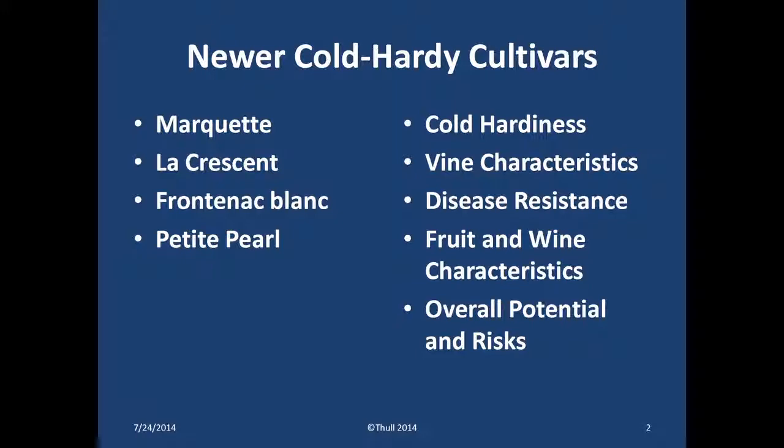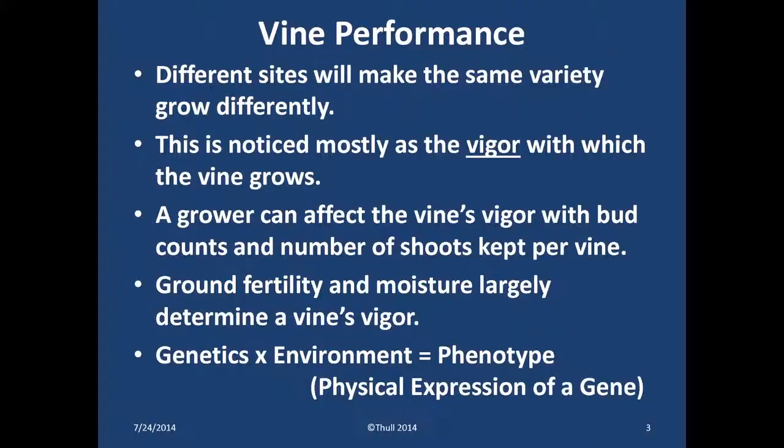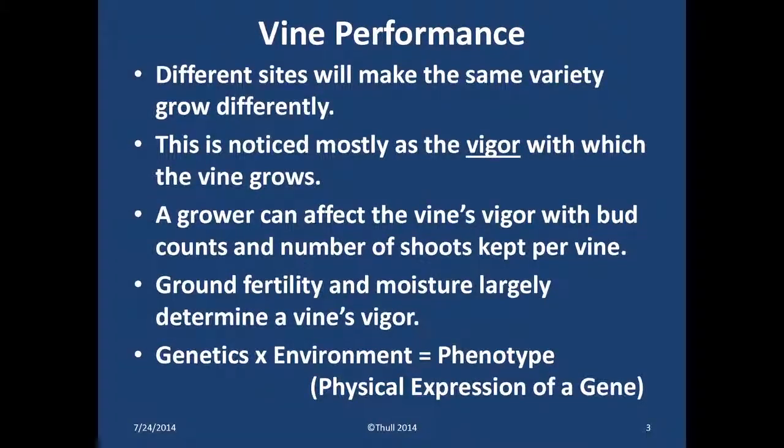So one thing to note about vines and their general performance altogether: different sites will make the same variety grow differently. You can have the same variety, whether it's Marquette or Foch or something, and two different sites are going to impact the way that vine grows in a different way, depending on soil type, moisture availability, disease pressure, all these things. For me, it's always noticeable in the vigor of those vines, depending on that soil type. A grower can really affect that vine's vigor with the amount of buds that they save and the number of shoots that are kept on that vine.